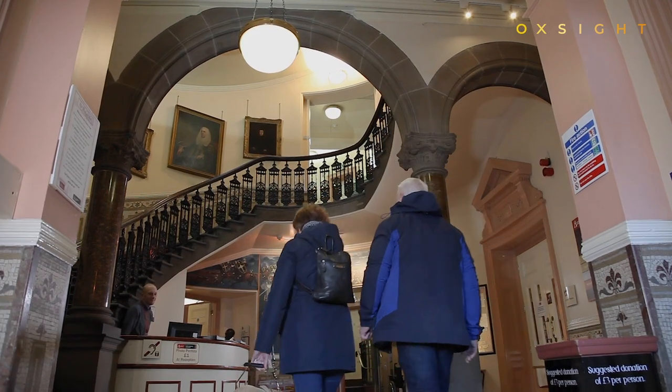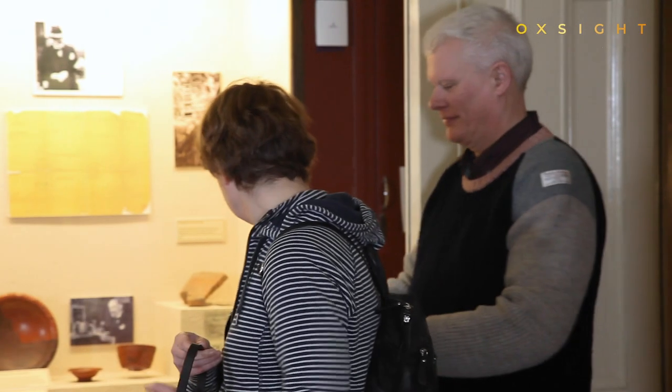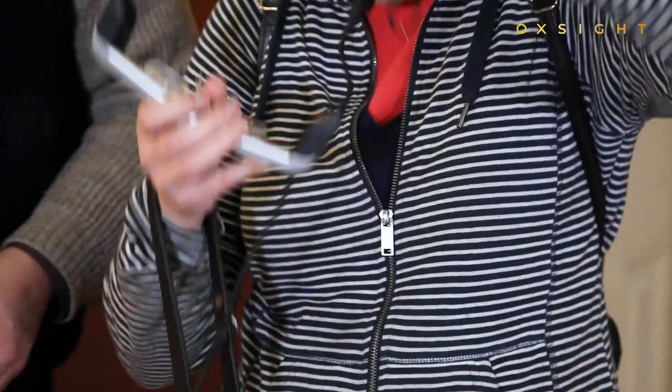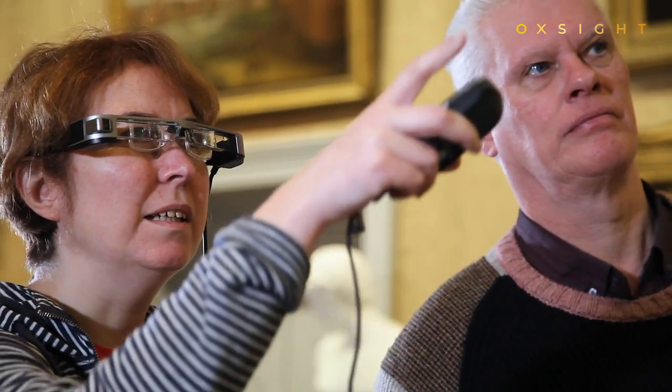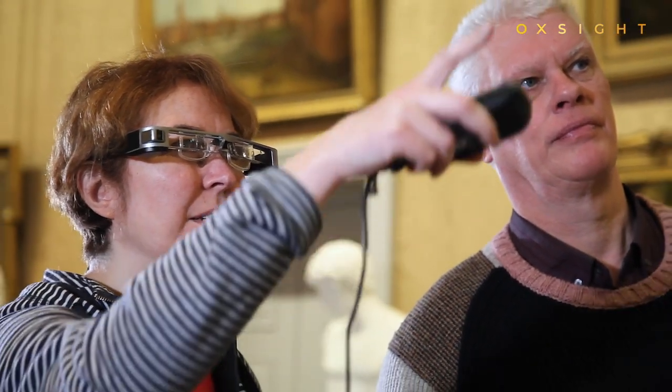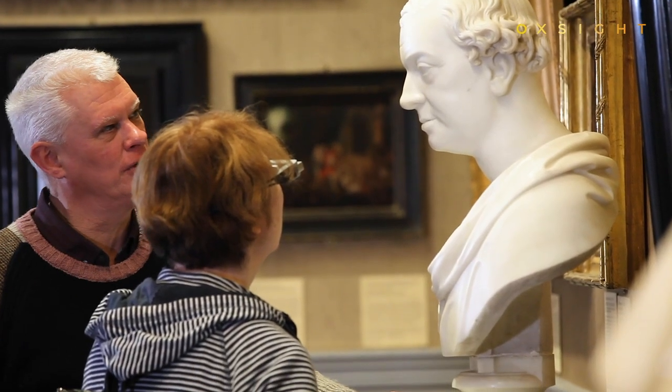The main freedom I feel I've had with the glasses is going to art galleries. If I go in without the OXSIGHT glasses, it's dim. I can just about see where the paintings are on the walls sometimes, but I put the glasses on, cast my eyes around the room, and quite clearly see the pictures that I want to go and look at more closely rather than just trailing after somebody else.